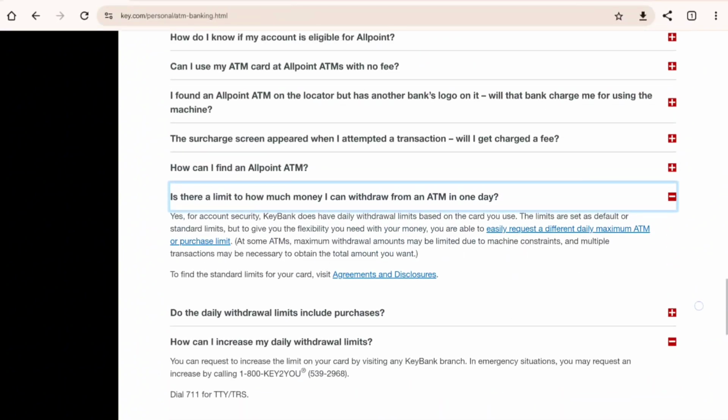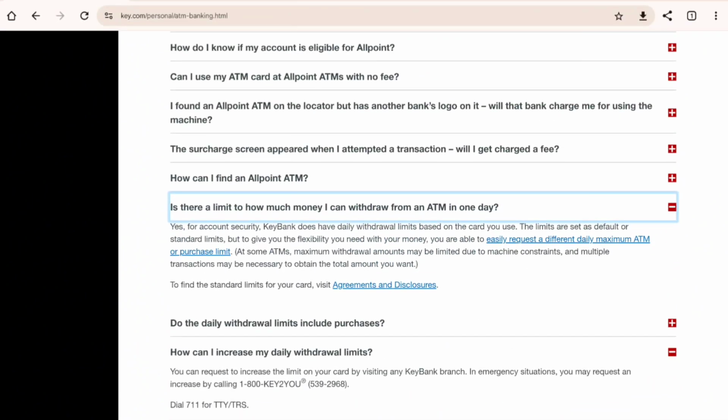Is there a limit to how much money I can withdraw from an ATM in one day? And as you can see, as indicated in here, yes, for account security, KeyBank does have a daily withdrawal limit based on the card that you use, and the limits are set as default or standard limits. But to give you the flexibility you need with your money, you are able to easily request a different daily maximum ATM or purchase limit.